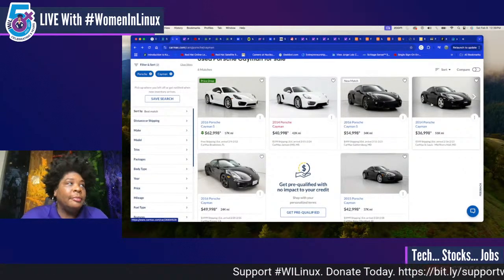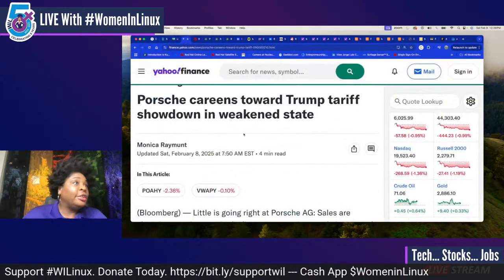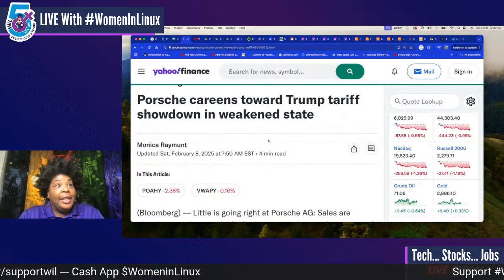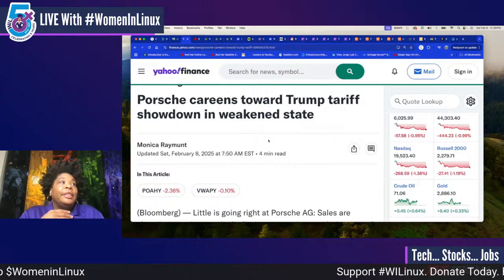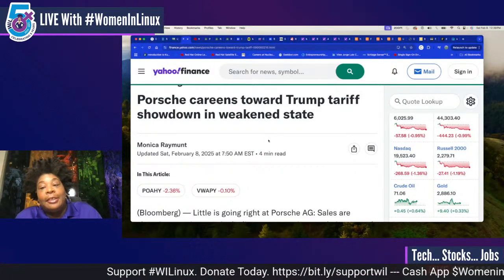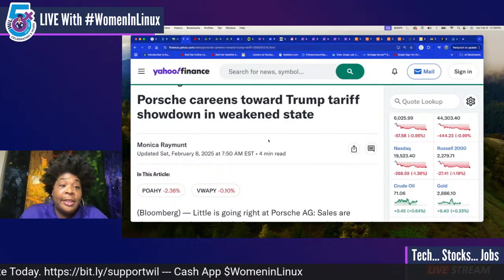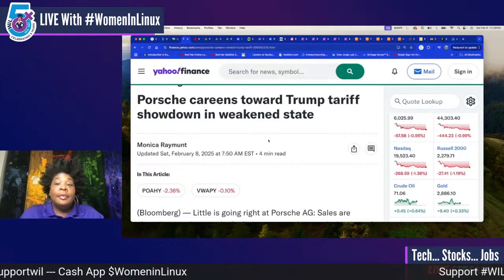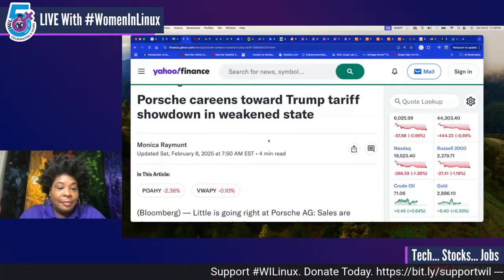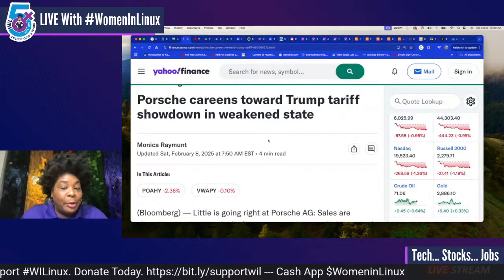While I was looking, and this gets into the conversation, our first part of the show is Porsche is in a weakened state. If they have to deliver on top of the tariffs, then they're going to start pushing that down to the buyers. With that being said, in this market the older Porsches are going to start to rise in price, because people are not going to spend the extra money when I can just go get an older Porsche.